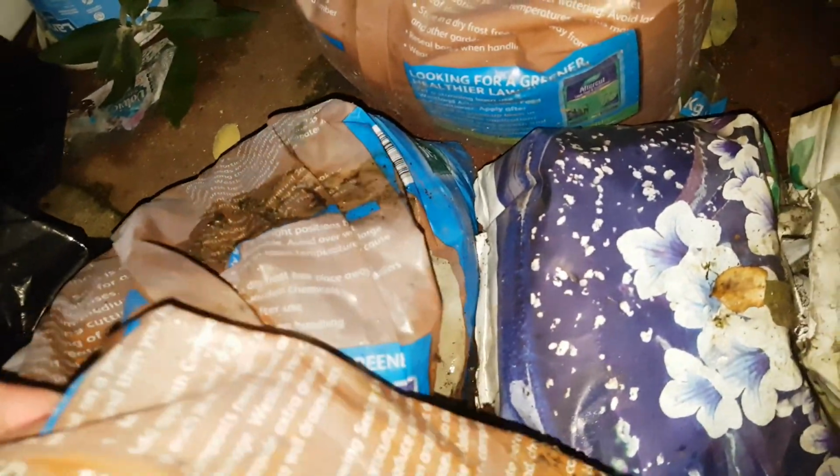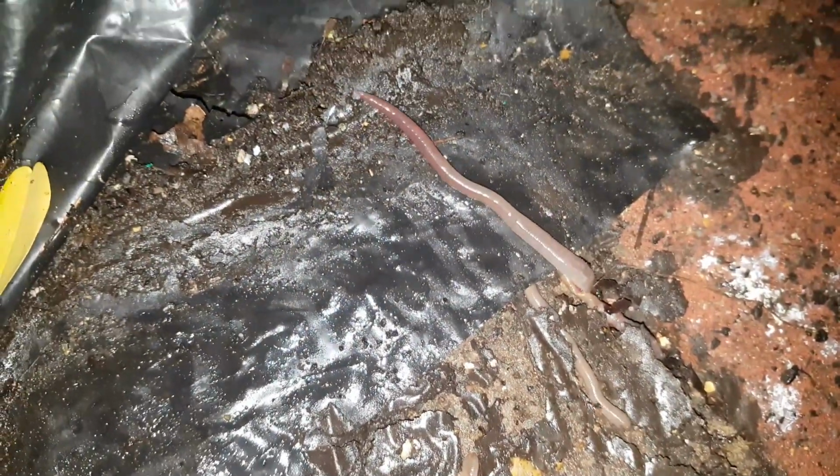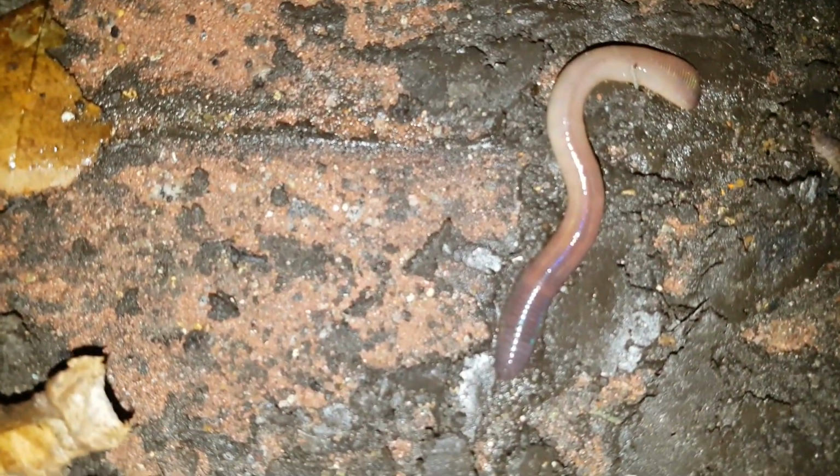Now, I'm just going to have a quick look around the garden just to show you how many escapees I actually have at any one time. So I've just moved that bag, and there's that guy there, rushing away from the light. I'll move the next bag. Yep, more worms under there. You see the way he flattened out his tail really quickly?